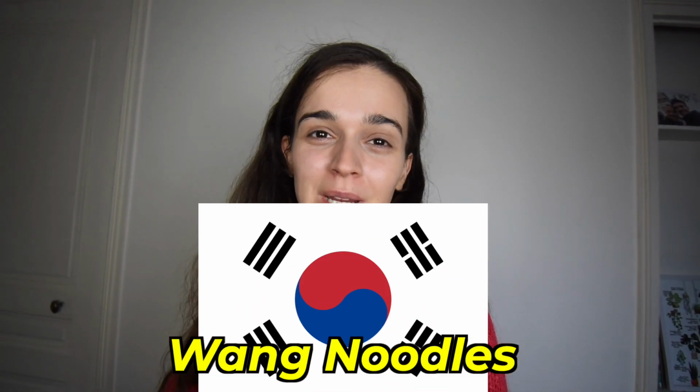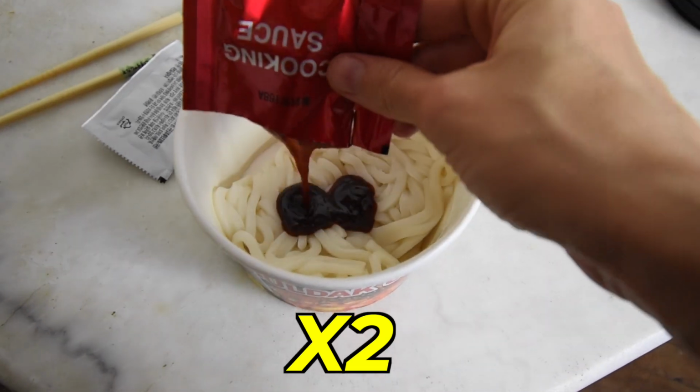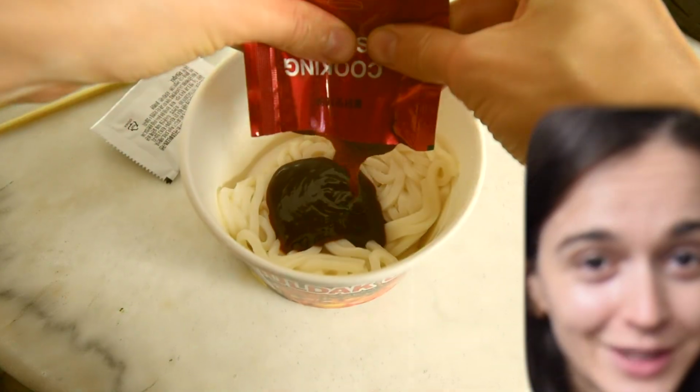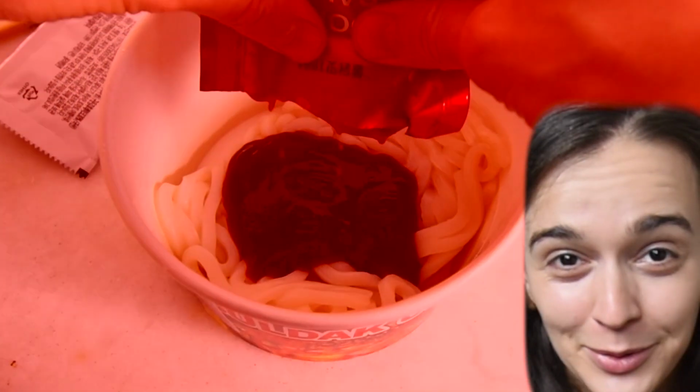Next we have very interesting looking Wang noodles from Korea. Here you get a pack with thick noodles to reheat in the microwave and then 2 packs of sauce. And just from the smell, I can for sure tell that these will be spicy. I really enjoy having the pack of thick udon noodles. It makes them seem fresher. You also have a topping of seaweed and sesame seeds. In the sauce, there's so many different types of chilies and pepper. Oh my god.